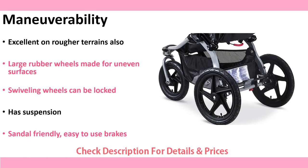During my study, the Bob Flex excelled on tougher terrain as well. Large rubber wheels and the width of the wheels make this ideal for uneven surfaces. The swiveling front wheel can be locked to keep the track straight when things get rough. The rear wheels have suspension too.